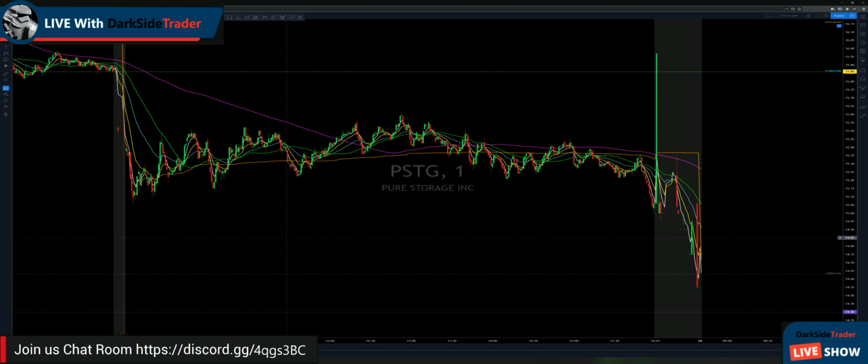Pure Storage, PSTG. We've got a light beat. Might as well just call it a neutral on their EPS. They are in line in their revenue, and we are guiding lower across the board between next quarter and next year. Nothing positive here. Flat basically on earnings, and they're telling us they're not going to do any better.